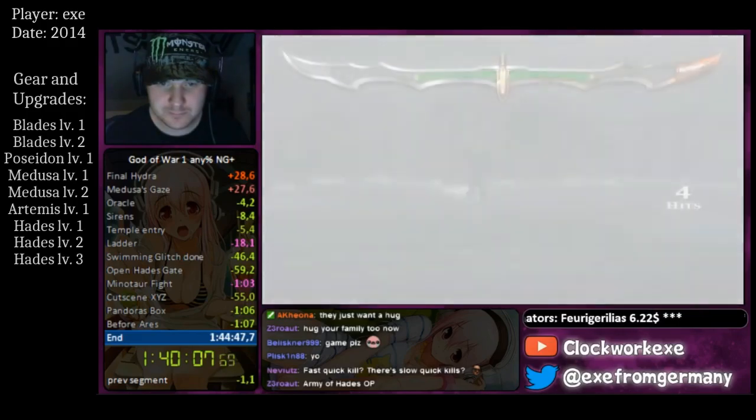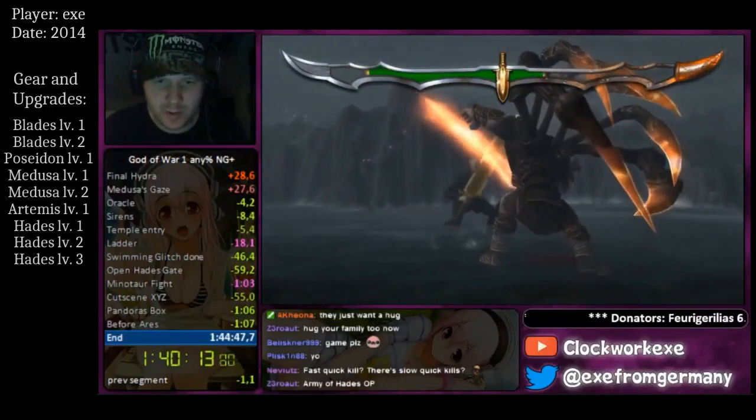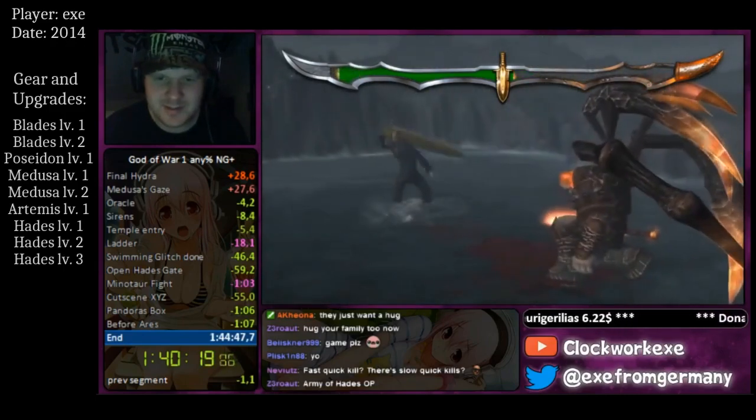Rematch against Ares had the potential to be very short in this category, but it had a bit of randomness to it. Often runners would retry from last checkpoint if they didn't get the perfect starting attack from Ares.